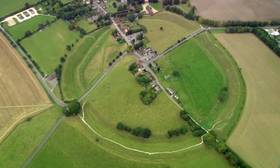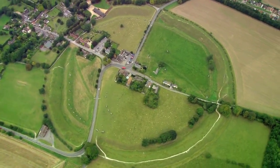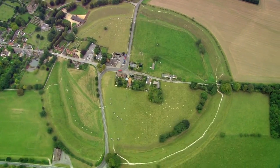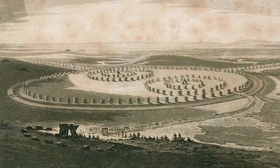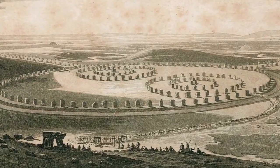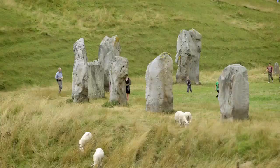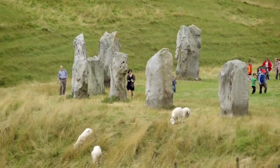340 metres across, 3/4 of a mile around. It's so big, the modern village now partially sits inside it. Here once stood 400 stones, forming one massive outer and two inner circles. And today, unlike at Stonehenge, you can actually walk among them.